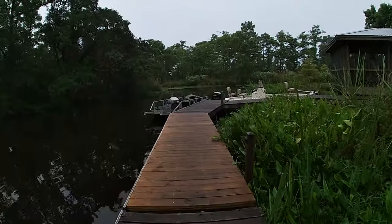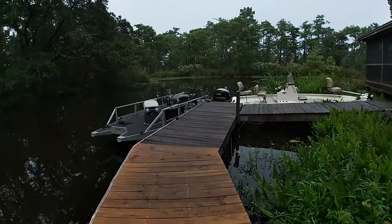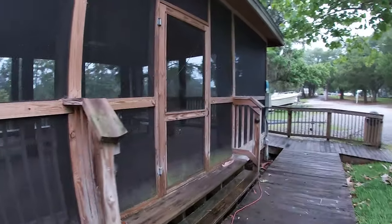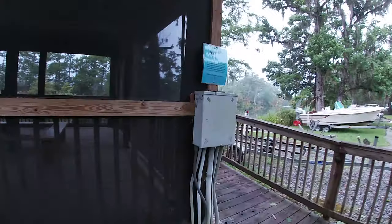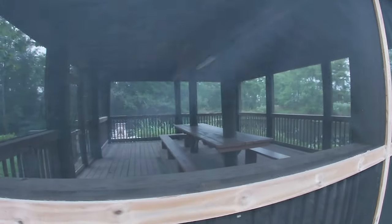Your own. I guess it looks like you can park it right here. That's pretty nice. A little area for when you come in, get out of the sun, and have some type of an event here. So that's cool. Screened in, so they're really conscious about keeping the bugs off of you.